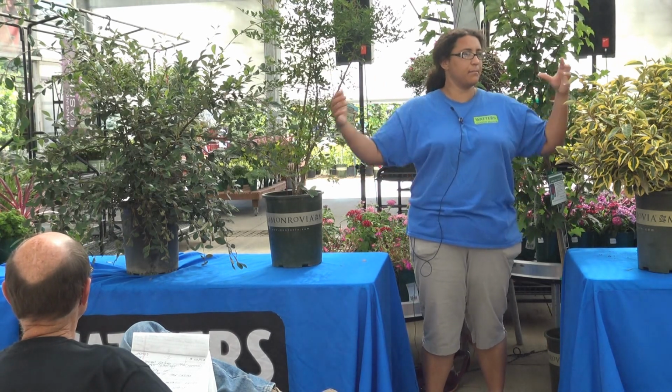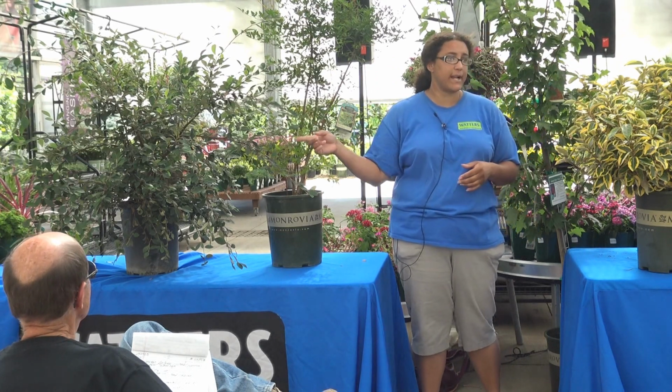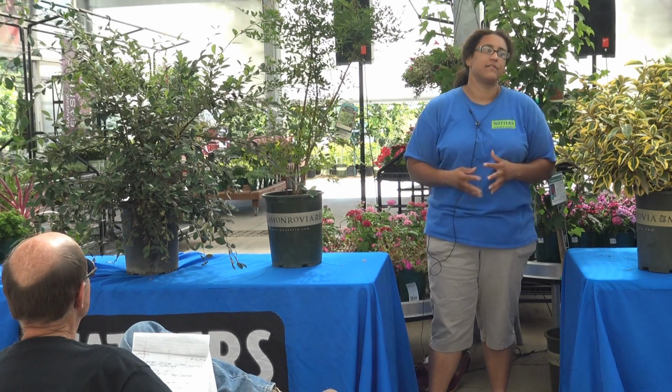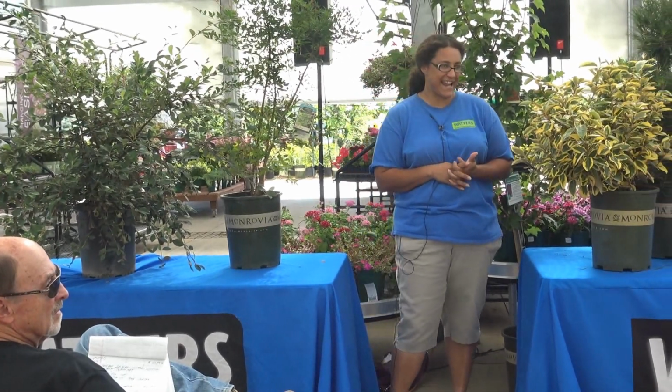It kind of helps it bush out and get real dense a little quicker. So it's a great plant. Gets great big clusters of red berries on it, so you'll be seeing those pretty soon. Really pretty. Doesn't have needles, like pyracantha.